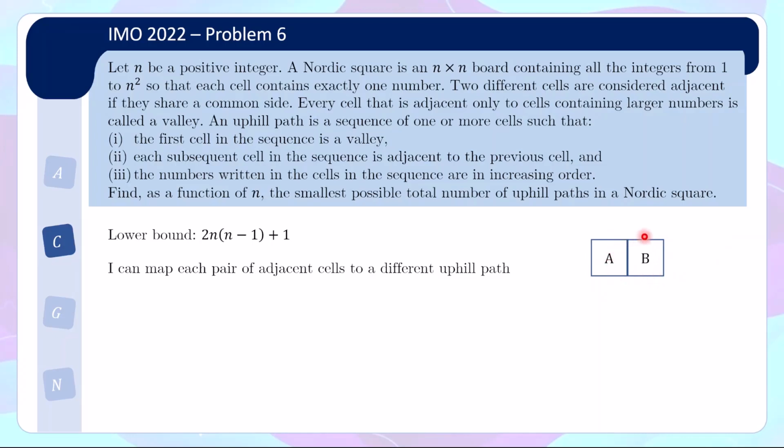Let us say we have a pair of adjacent cells here. And for the sake of concreteness, let's say A is less than B. So we have the adjacent cells pointing this way. Now, if A is a valley, I'm done and I'm going to call this my uphill path that ends in AB. If A is not a valley, that means there's at least one of the other squares that is strictly less than it. So I pick any one of them, and now I have a new square that I'm at. If that's a valley, I'm done. If that's not a valley, I can keep going down and down until I end up at a valley. So once I end up at a valley, I will call that the uphill path that is determined by the pair of adjacent cells A and B.